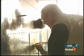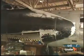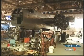So with the boys hard at work, it's a thrill for Terry to see his old wings being given a new chance. A lot of nostalgia because I was in the squadron here in the 50s, flying B-25s from this hangar, and I grew up less than a mile away from here, so it has a very special place in my heart.